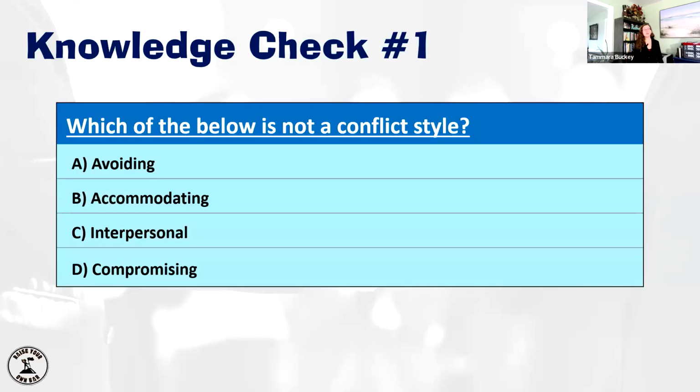And this brings us to our first knowledge check. So you should see a poll in Zoom. And the question is, which of the below is not a conflict style? Is it avoiding, accommodating, interpersonal, or compromising? Looks like pretty much everybody got the right one. It is interpersonal. We'll give it another 20 seconds here to give everybody a chance. Yep, looks like everybody got it. All right, good job, everybody.